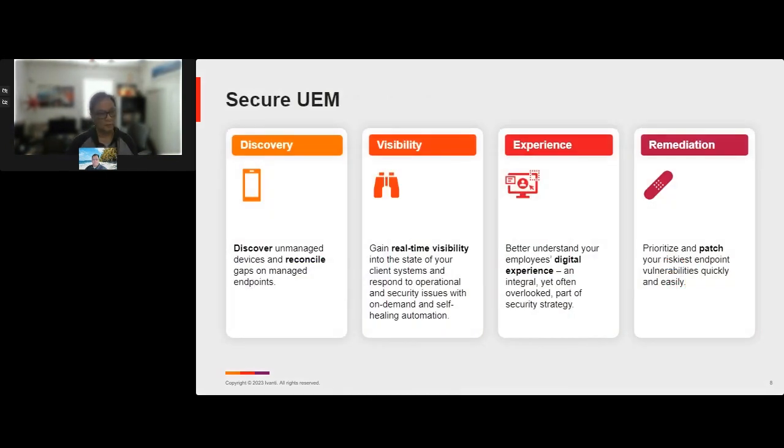During this webinar, we'll be demonstrating how integrated tools from Ivanti minimize the security risks that stem from all sorts of endpoints. Specifically, we'll be showing you how Ivanti can help you discover unmanaged devices and reconcile gaps on unmanaged devices, gain real-time visibility into the state of your client systems, and respond to operational and security issues with on-demand and self-healing automation. It also lets you better understand your employees' digital experience, which is an integral but often overlooked part of the security strategy. And lastly, we'll quickly and easily prioritize and patch your riskiest endpoint vulnerabilities. And with that, we'll go ahead and start the demo.